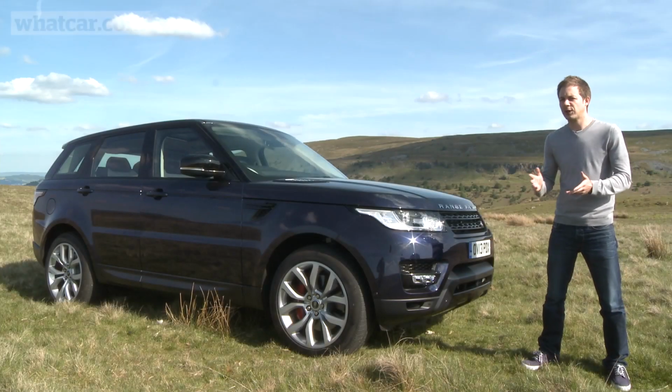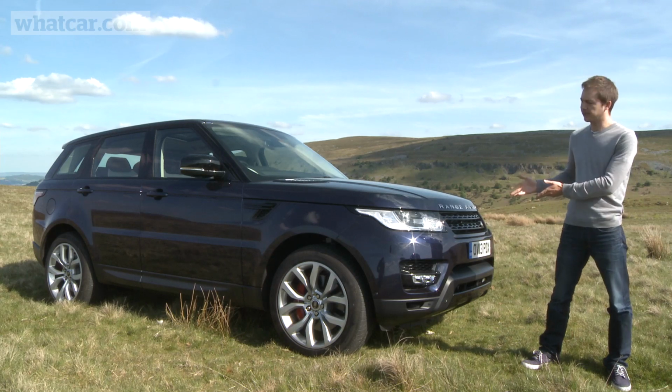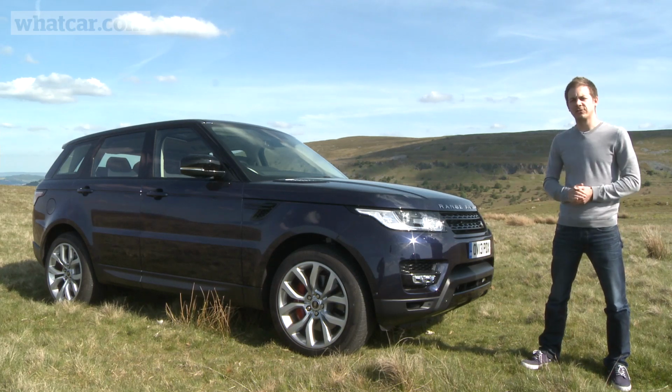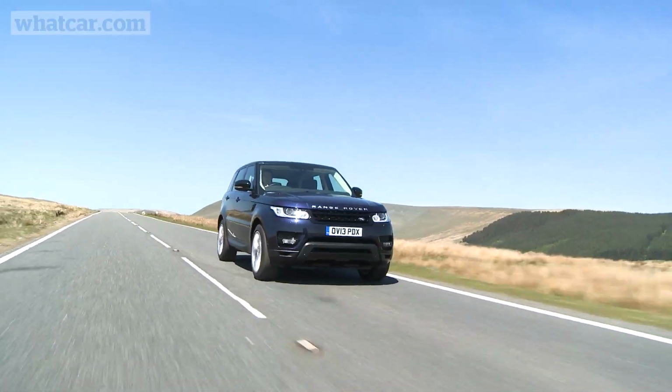Now, there's no doubt the full-size Range Rover is one of the best SUVs in the world. But does this smaller, cheaper Sport model do the Range Rover badge justice? Well, despite its name, this isn't a particularly sporty car to drive.